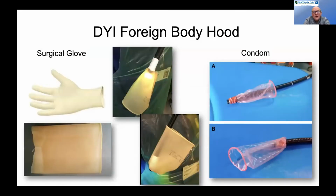You can also make your DIY foreign body hood protector. You can take a surgical glove, cut it off at the wrist, tape it onto your endoscope, flip it back, pass your endoscope down, grab your foreign body. The hood will then go over the foreign body as you go through the LES. I've even seen online people using condoms for the same purpose.